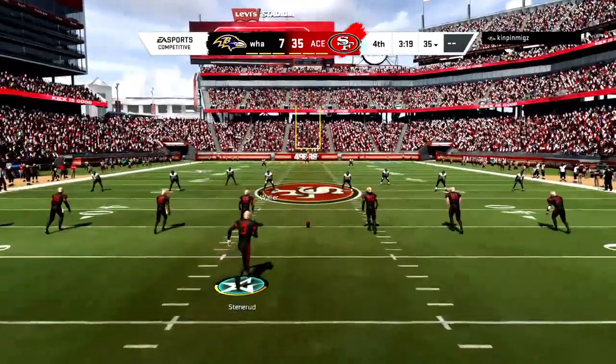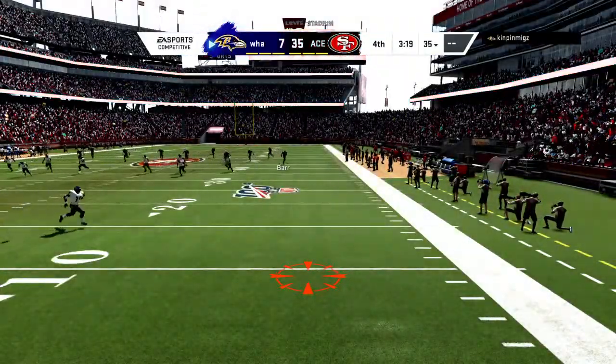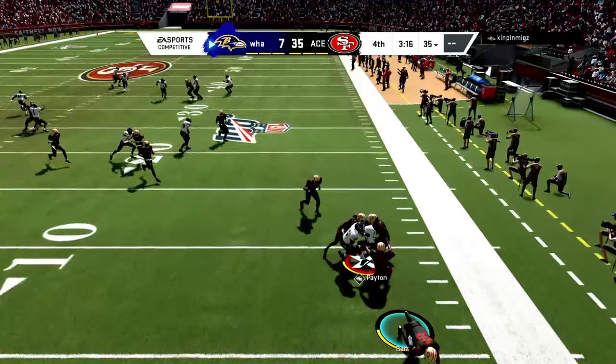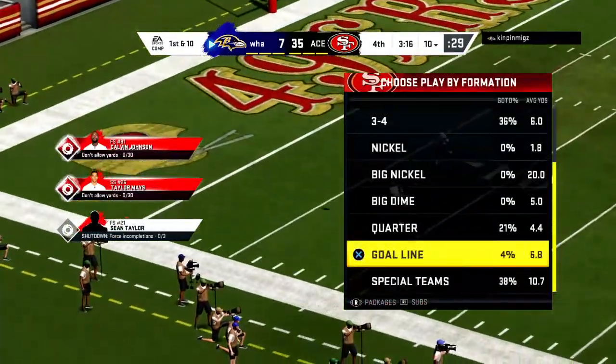So they'll get another shot on offense following that pick 6. And now the kick is away. This will be fielded at the 6. And not a great return here. He'll make it back only to the 10-yard line.